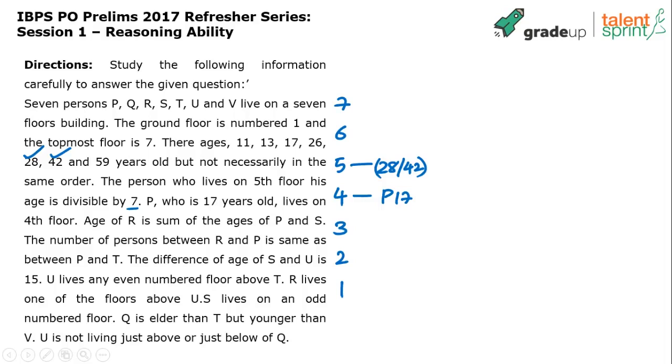Then the age of R is the sum of the ages of P and S. Now this is again an important point. I'll note it here: R is equal to P plus S. And P is already known to us as 17. So instead of P plus S, I can say R is equal to 17 plus S. By the way, P and 17 have been marked already.